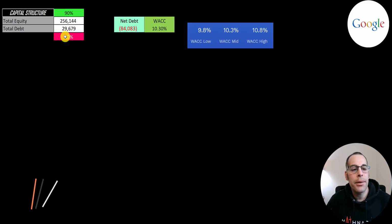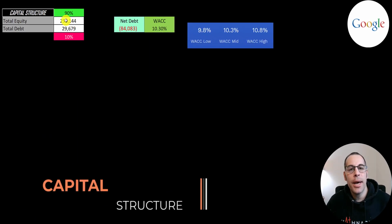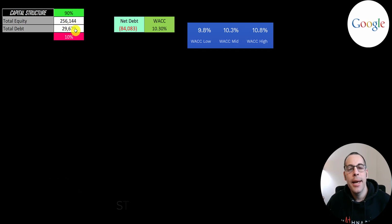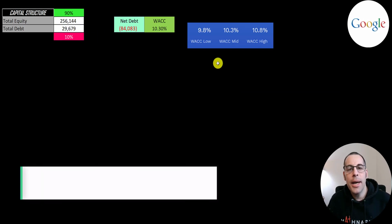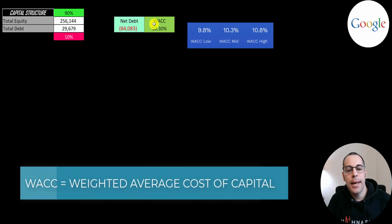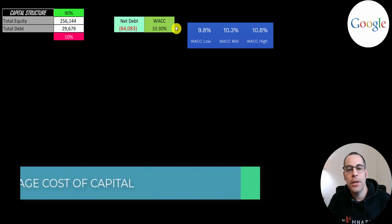Let's look at the capital structure. $250 billion of equity, $30 billion of debt. They're 90% equity, 10% debt. And they could pay off all the debt with the cash on their balance sheet and still have $84 billion of cash left over. I use the middle WACC on Finbox, 10.3%, and that's the discount rate we're going to apply to the future cash flows.